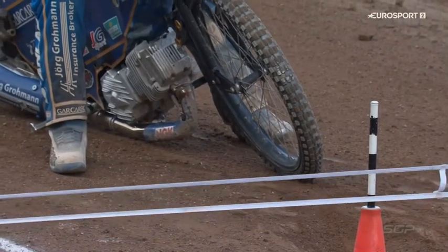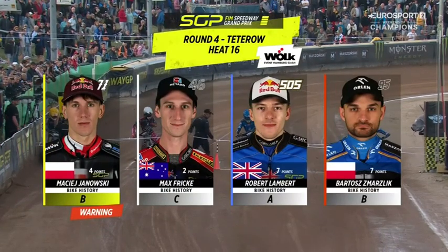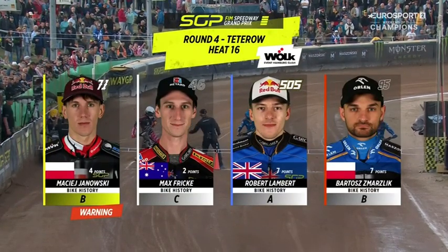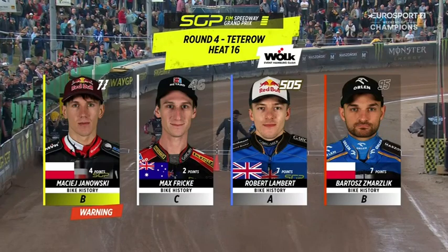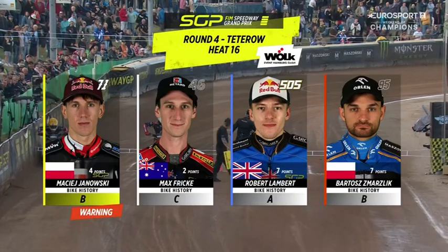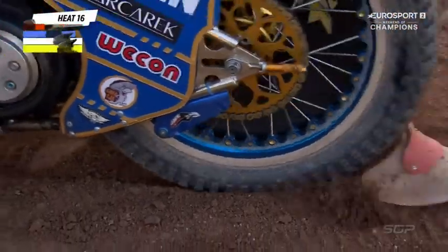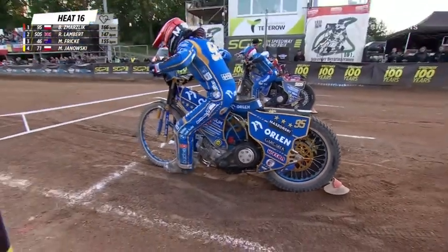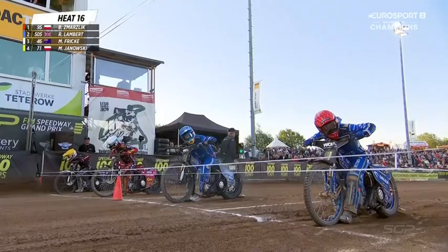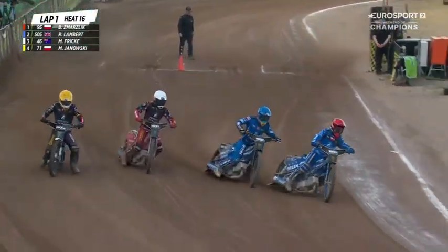Got to say, very competitive race to complete the fourth block here, with Smarzik on the inside in red, Robert Lambert alongside him in gate number two in blue, Max Fricke off the outside in gate number three in white, and Maciej Janowski, who has changed his equipment, will go from the outside in the yellow helmet colour. Smarzik on the inside here, Robert Lambert could be the major threat to the championship leader. Tapes are up and we're away.